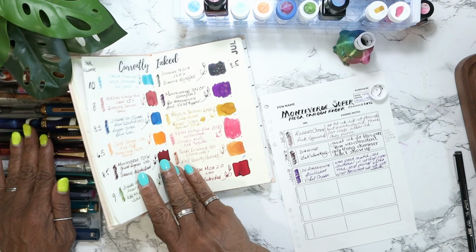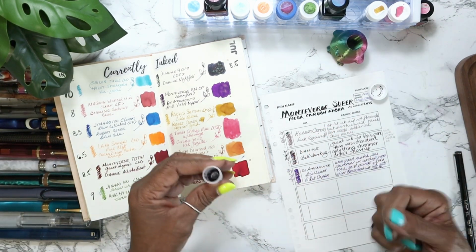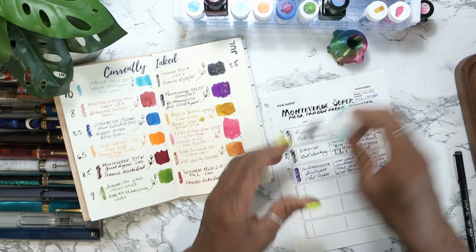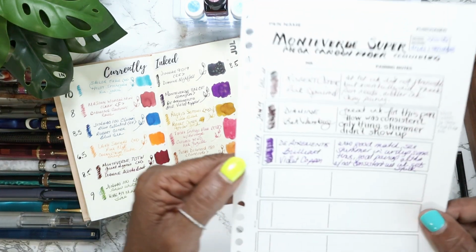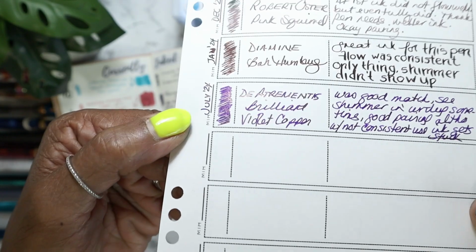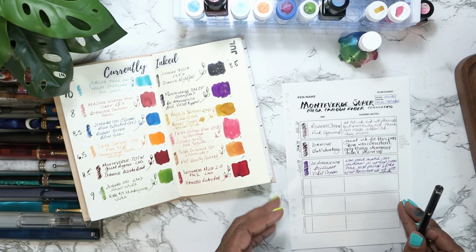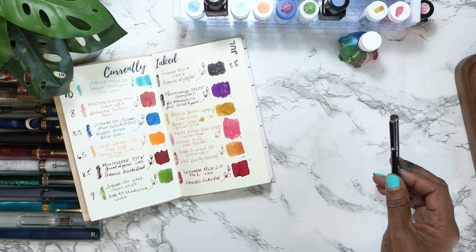It just did not want to flow when I opened the pen, took off the converter, saw if I needed to do something, shook up the pen. It was a good pairing. Oh, you can see that. You can see that coppery goodness sitting in there. There you go. Look at that, baby. Anyway, I love this ink, love this pen. It actually was a good pairing.